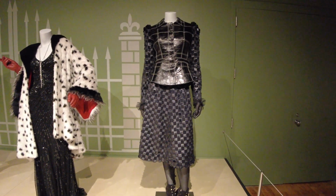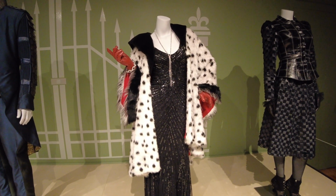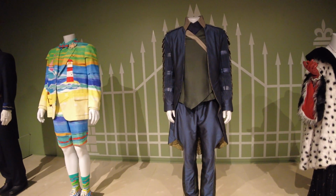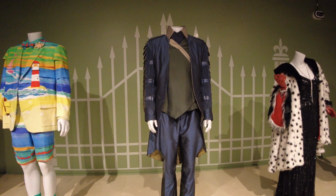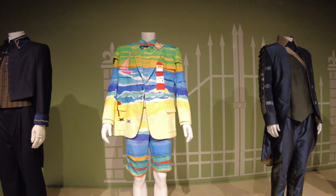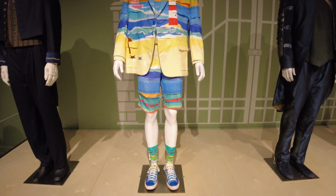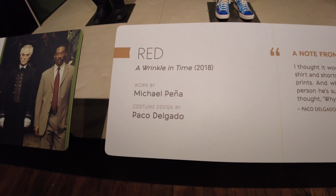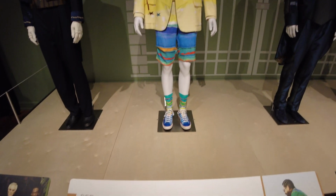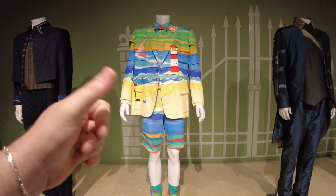Oh, they even have Cruella de Vil from the TV show Once Upon a Time. That's really neat. Nyx from Tomorrowland, that's a very obscure one. I'm gonna be honest with you guys, I would wear this. Legitimately, I would wear that to the parks. Who's the costume designer? Paco Delgado? Paco Delgado, if you're in the mood and you feel like having a little bit of nostalgia, hit me up. I would wear that.